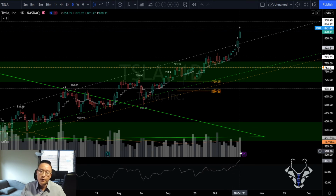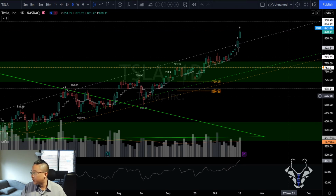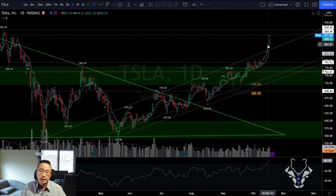It is increasing bull volume. Earnings is coming up on October 20th. So if you are trading, make sure to take profit before earnings, unless you're okay with your risk and your sizing is not overexposed. So with this, I would always keep a position in Tesla. Right now, there's no reason for selling, aside from maybe being a little bit extended on the daily. Just remember, take some profit. I've taken most of my profit on Tesla.